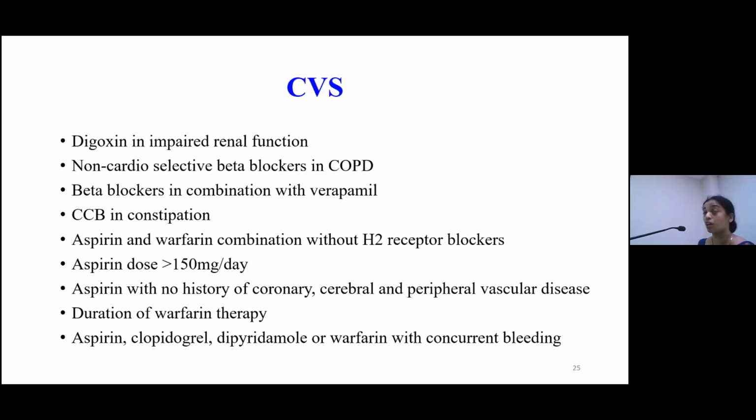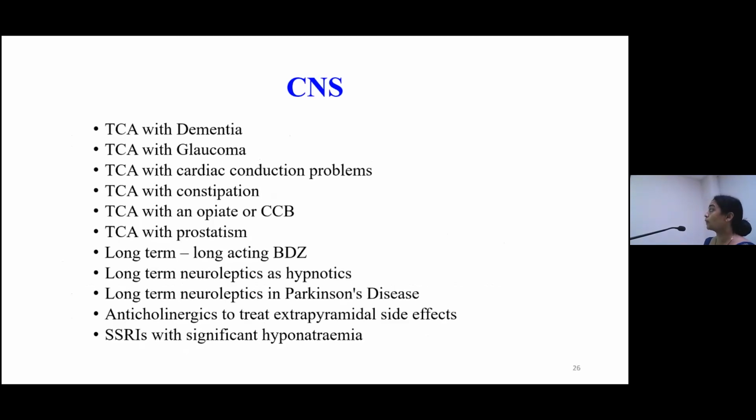Calcium channel blockers in constipation. Constipation is one of the common problems in the elderly. So if you are prescribing calcium channel blockers, we have to be very careful, and we have to tell the patient they can get worsening of their symptoms. And duration of warfarin therapy also. Sometimes for DVT and pulmonary embolism, there are very clear-cut guidelines on how long we should give warfarin, but our patients keep on getting warfarin from the clinics in spite of all these guidelines. So we have to be very careful. And in the central nervous system, tricyclic antidepressants are very commonly available antidepressants, like amitriptyline and all.